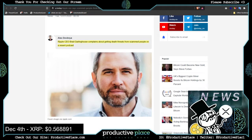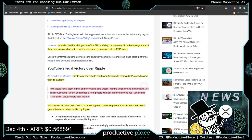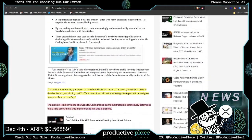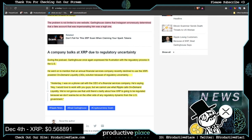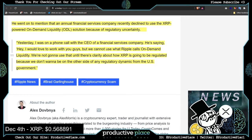He went on to mention that an annual financial services company recently declined to use the XRP-powered on-demand liquidity (ODL) solution because of regulatory uncertainty. "Yesterday, I was on a phone call with the CEO of a financial services company. He's saying, 'Hey, I would love to work with you guys, but we cannot use what Ripple calls on-demand liquidity. We're not gonna use that until there's clarity about how XRP is going to be regulated because we don't want to be on the other side of any regulatory dynamic from the US government.'"